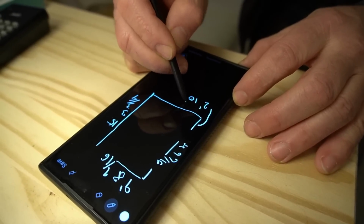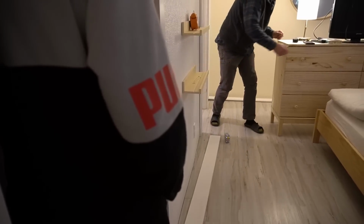Since we were on the roll, you guys not going to believe it, but we're going to have baseboard in this room.